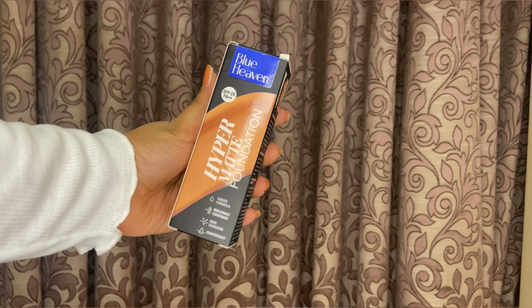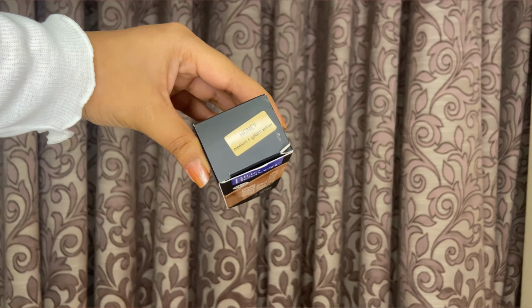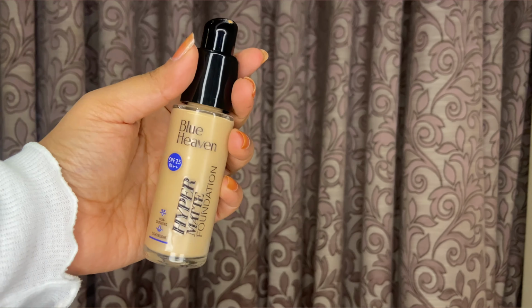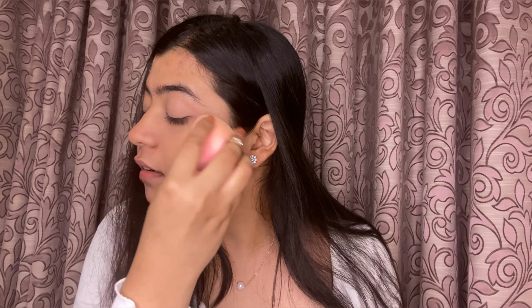Okay guys, so I've already primed my face. Now let's get started. So this is the Blue Heaven's Hyper Matte Foundation, which is non-clogging and lightweight, and it also has SPF 25. I'll just take 2 pumps. This foundation has hydrating base, doesn't clog pores, has buildable coverage and gives you a natural matte finish, and the formula is also super lightweight, which is ideal for all skin types. It is highly pigmented, long lasting, waterproof, and also evens out your skin tone.